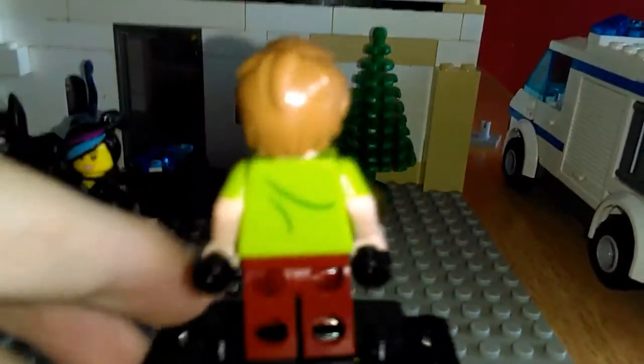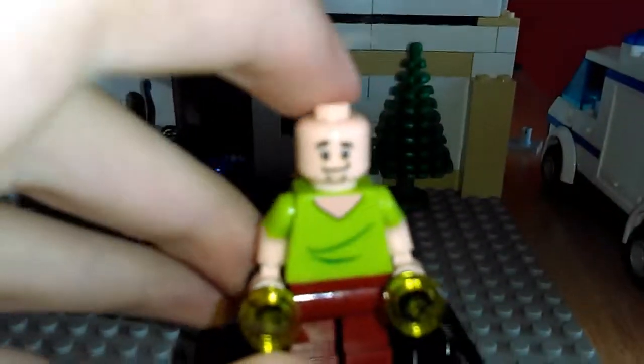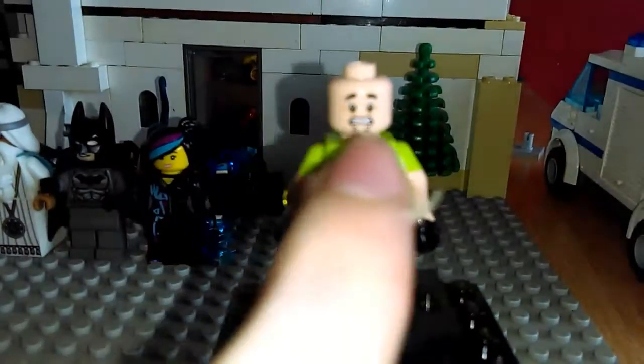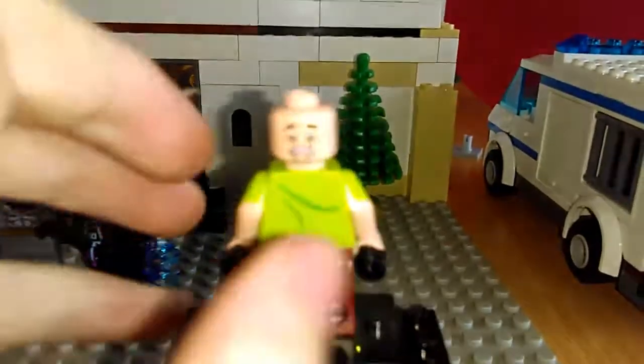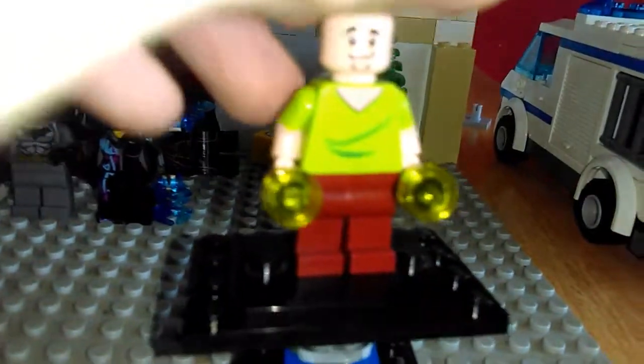So, this is obviously another guy that has an alternate face, so of course he's got just a regular face right there, and then he's got that shocked face. I know you can't really see it much, can you? I would love it if it would render, but that's fine. So yeah, that's Shaggy for you from the LEGO Dimensions fun pack. And then this is Emmett.